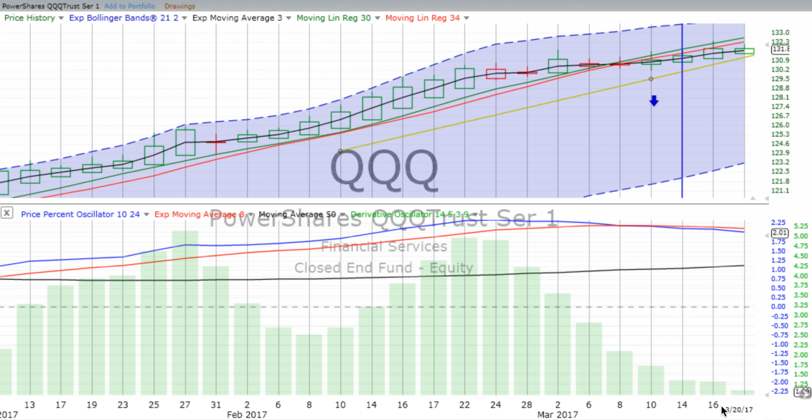The price percent oscillator is accelerating down. Sorry, it's been a long day, my friends. It's actually kinked over, going more into down momentum. And we can see that the derivative oscillator is also getting very, very small, which leads you to believe that with that divergence, where price continuously goes up but the PPO goes down, we would expect that the Qs would roll over on that two-day chart soon.